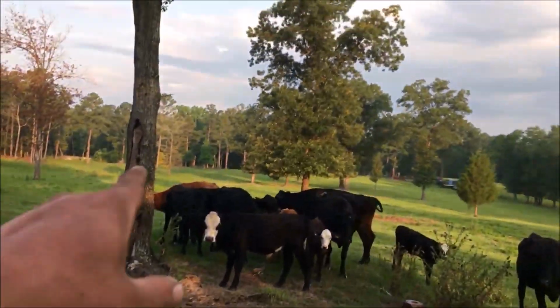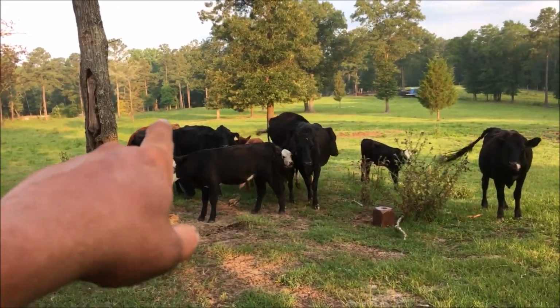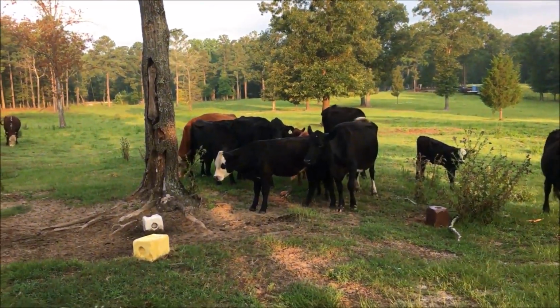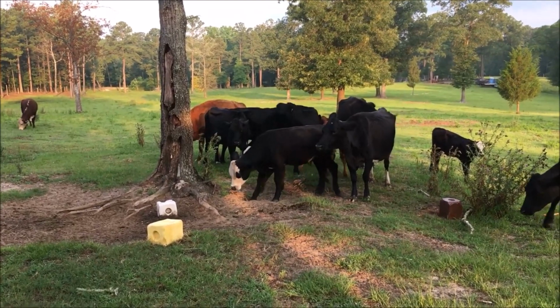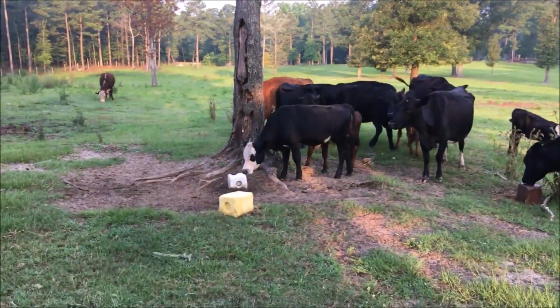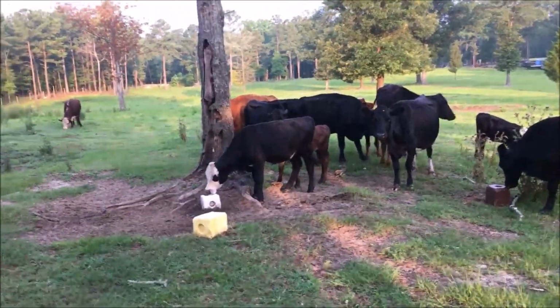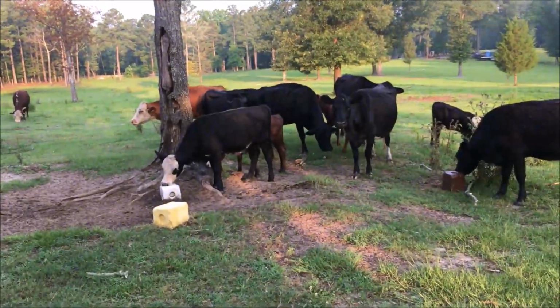Some of them, the ones that just had babies, you can tell, they're right through there. The ribs are showing, looking horrible. But that's because the babies pull them down. That one there is this year's bull calf. He's looking good. That's the kind of stuff I want to keep.